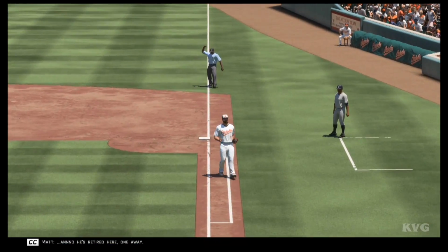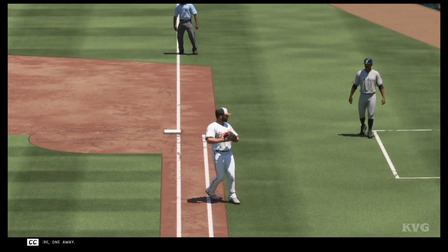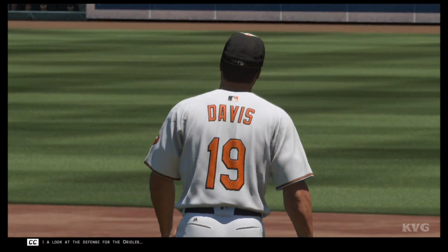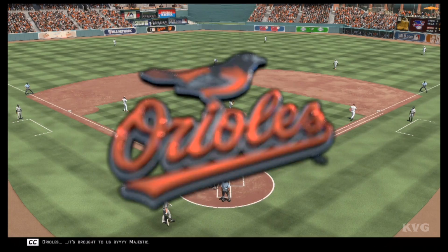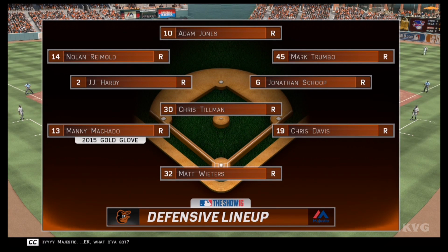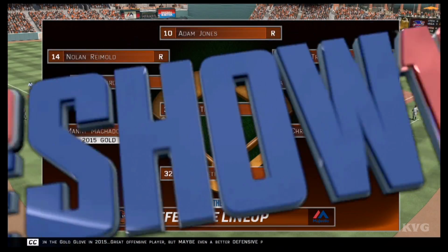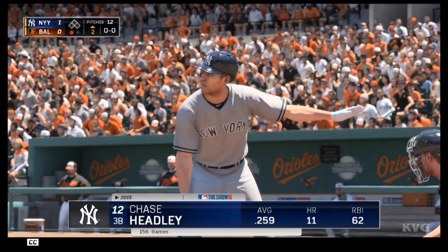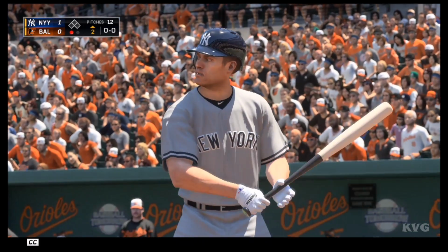And he's retired here, 1 away. And with that, take a look at the defense for the Orioles. It's brought to us by Majestic. EK, what do you got? Well, Matty, it must be nice for a manager to be able to pencil in a guy like Manny Machado over there at third base. He won the Gold Glove in 2015. Great offensive player, but maybe even a better defensive player. He's got great instincts, an excellent arm, and very athletic at that position.